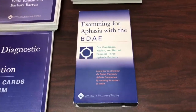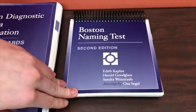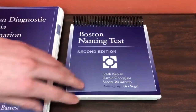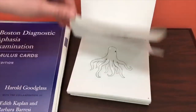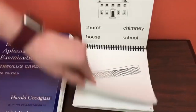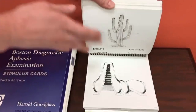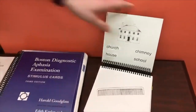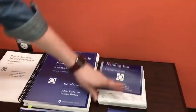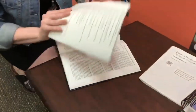We have a VCR tape that's a little outdated, but if you still have a VCR and want to use that, go ahead. And then this is just the second edition Boston Naming Test stimulus book. This is for the short form. These are some of the pictures. And then back in the back somewhere, we have the long form. It's somewhere in there. Okay, so I just wanted to take a little look at the back of our manual and at the record form.